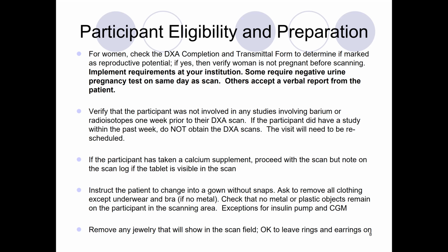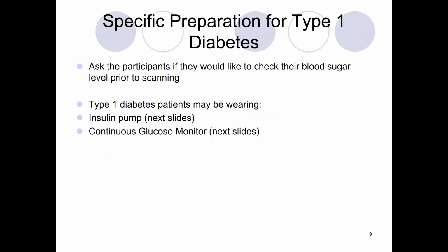All right, so specific preparation for type 1 diabetes. You want to ask the participants if they would like to check their blood sugar level, and you want to allow time for this prior to scanning. This is to ensure that hypoglycemia does not occur during the scan. And these devices, the insulin pump and continuous glucose monitor, are things that the patients may be wearing, which we'll talk about further on the next slides.